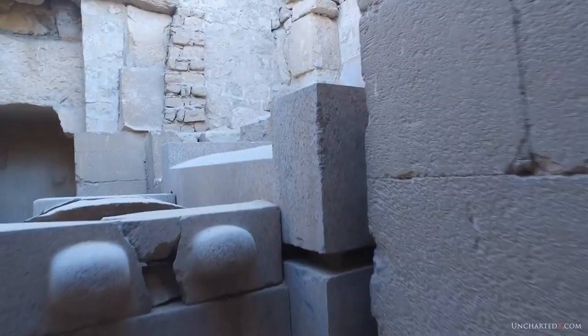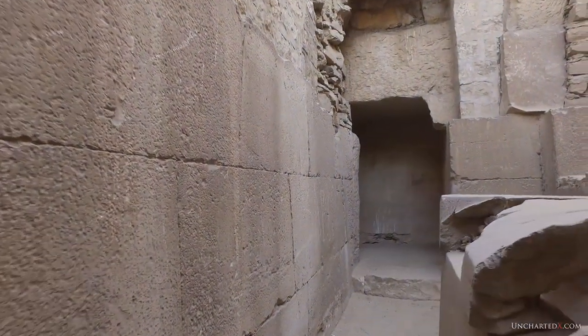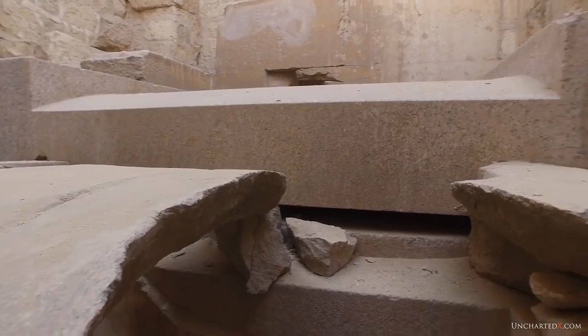As you can see, there are two precision carved granite boxes with lids in this chamber. The fact that there are two of them is slightly interesting. If this was indeed a tomb for Ptah Shepsis, then how come he needs two boxes? How many sarcophagi does a dead guy need, after all?